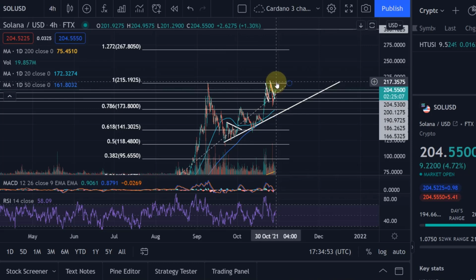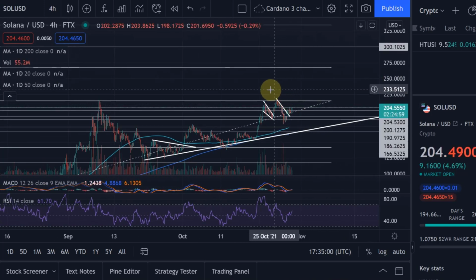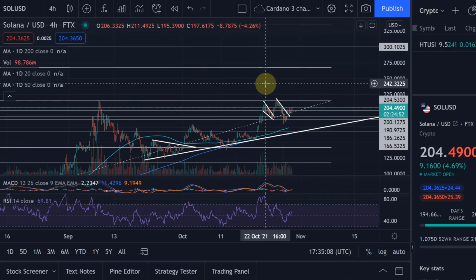So yeah, I think we're giving the 215 and then potentially the all-time high level another go, maybe even already on the weekend, before we then go much higher. So that would be a great weekend.